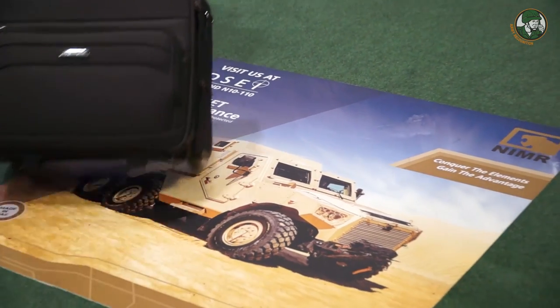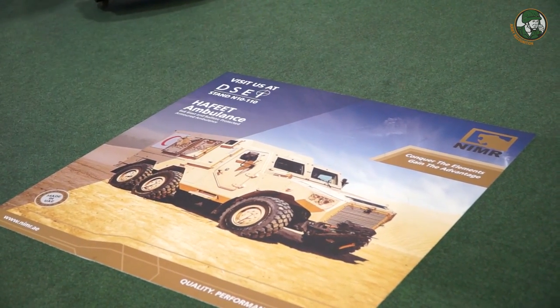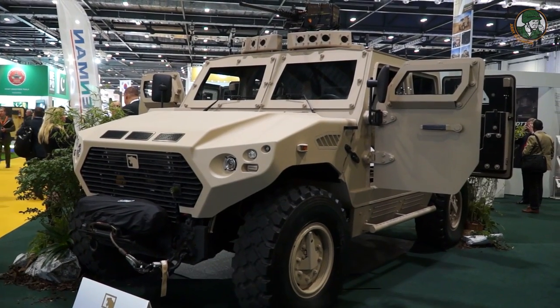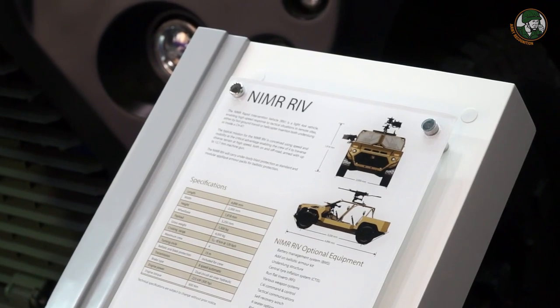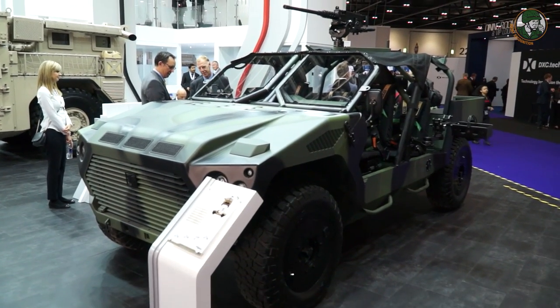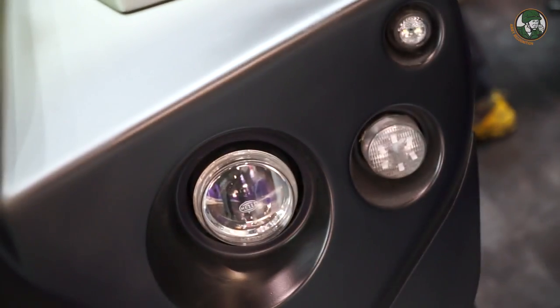Our introduction of the Ajban 440A to the European market has been received very well. The rapid intervention vehicle has been recently tested, and we have more and more vehicles to be proposed to the European customer and Eastern European customer.